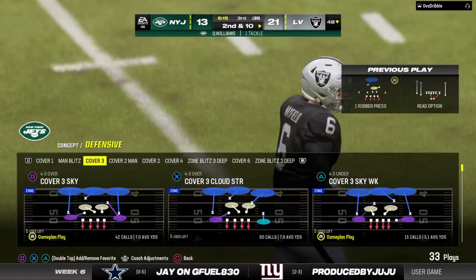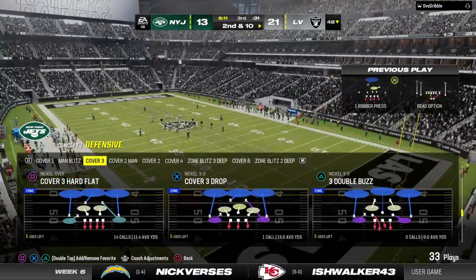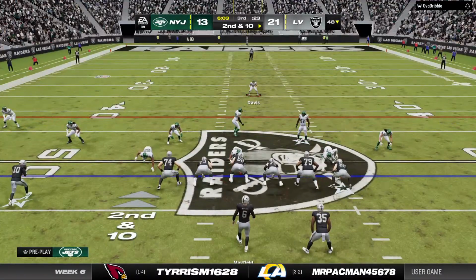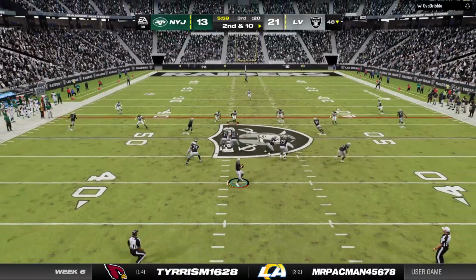Tackle on that play by Quinton Williams. What an advantage having an elite guy in the middle of the defensive line, because not only does he take up the space and let the linebackers run free, but he can also make plays himself, as we just saw there. Mayfield now on second down.